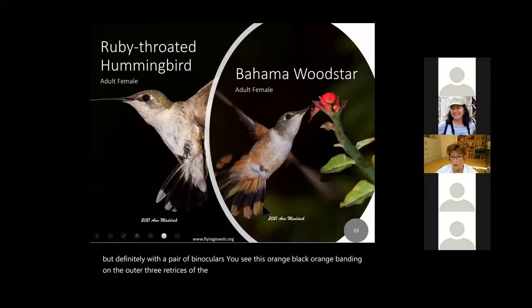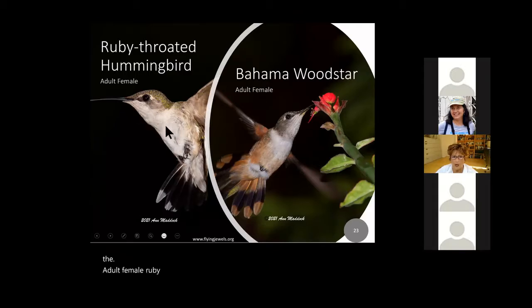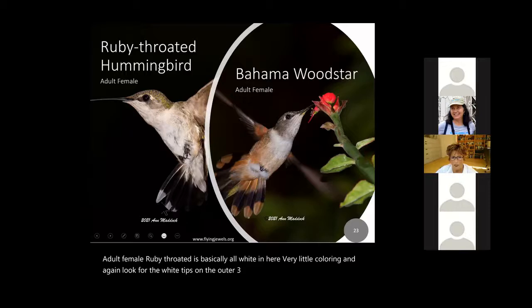It's a Bahama Woodstar in the Bahamas. In other words, if you see this pattern in the Bahamas, that would be a Bahama Woodstar. And note the heavy, heavy cinnamon color on the abdomen. The adult female ruby-throated is basically all white in here, very little coloring. And again, look for the white tips on the outer three rectrices. So this is a giveaway. If you see these white tips, it's not a Bahama Woodstar.